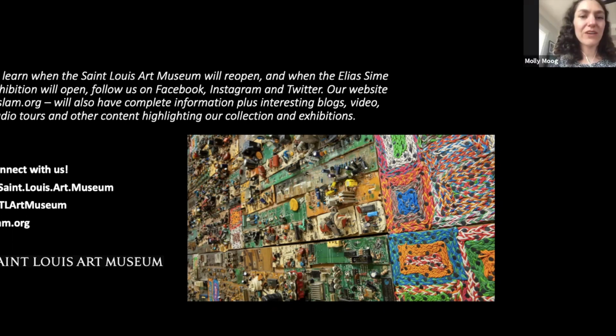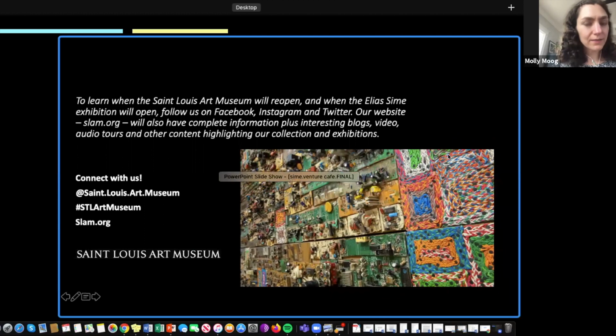Oh, we have a question about the El Anatsui. Someone asked about the big piece made out of bottle caps that is hanging in the Taylor Hall, the entryway to the East Building at the St. Louis Art Museum. That's a work by an artist named El Anatsui.